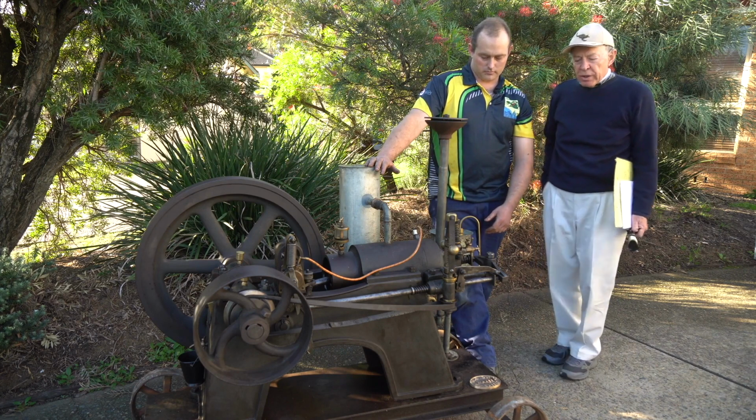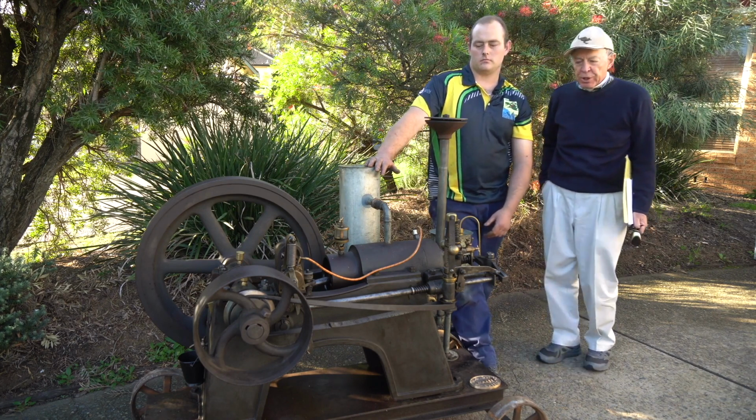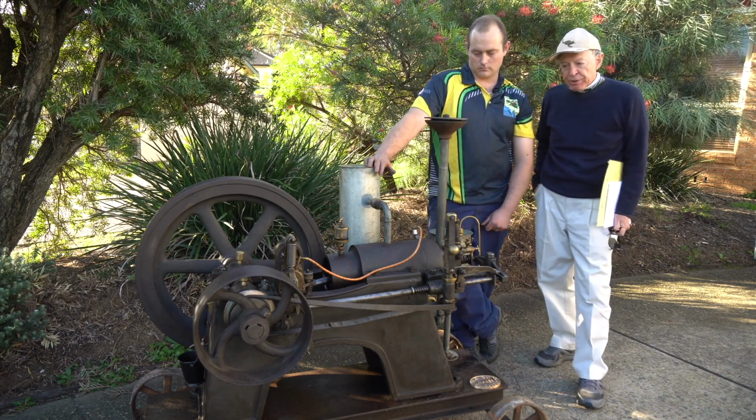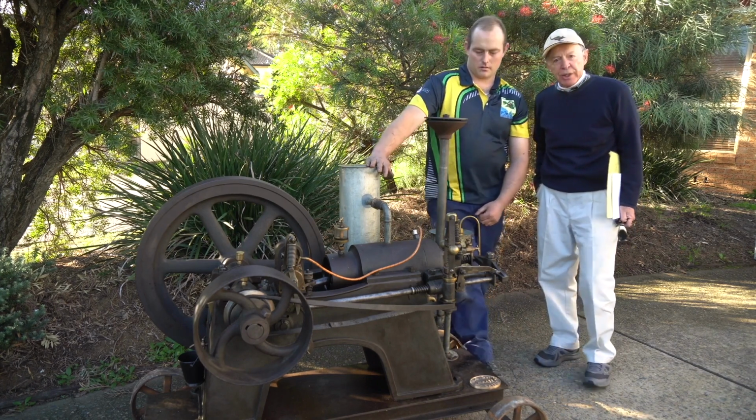Wonderful, Adam. This is a wonderful, wonderful engine for anybody to see. It's a genuine Australian-built, Australian-designed engine. Very rare. This one's running beautifully, and it's a real credit to you. Thank you very much for showing it to us today. Thank you.